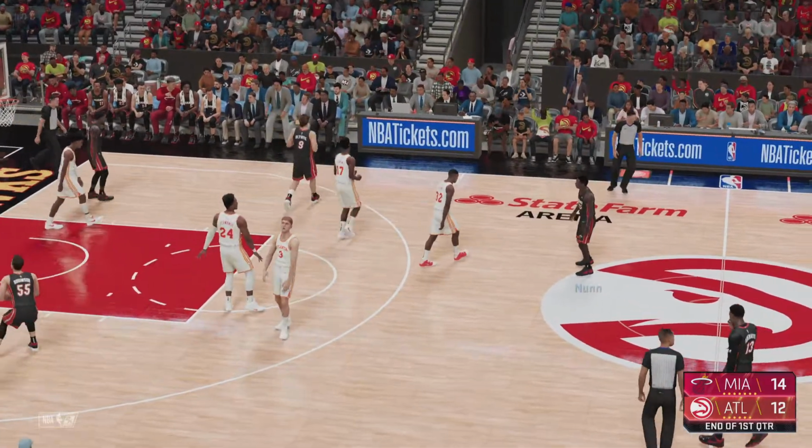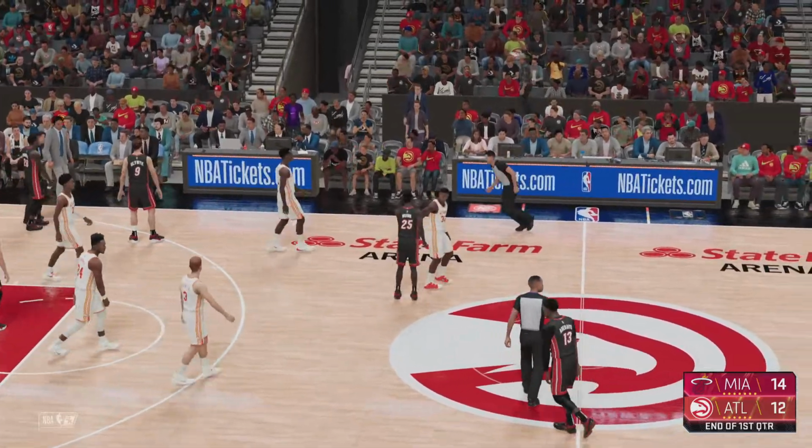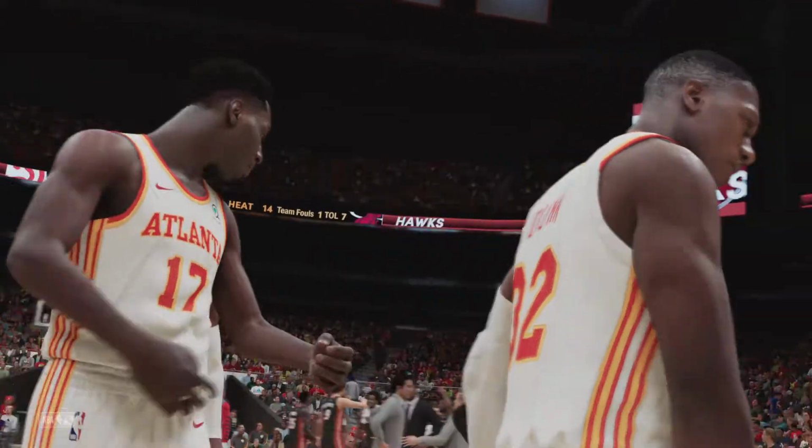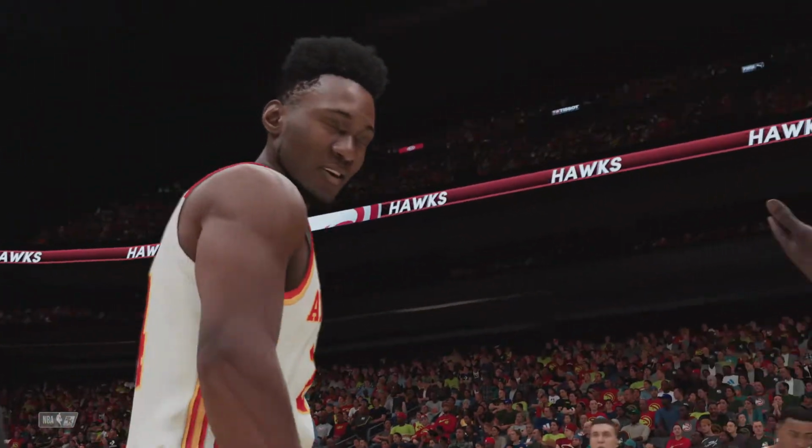So at the end of one quarter of play, still a close game. Heat out in front, they're up by 2. And quarter number 2 will get underway just after this short break.